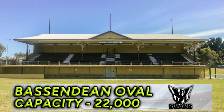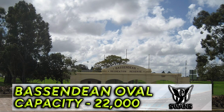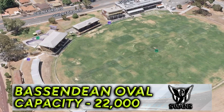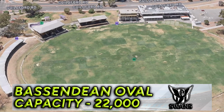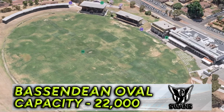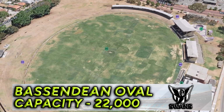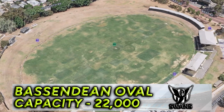First up, we have Bassendean Oval, otherwise known as Steel Blue Oval, home to the Swan Districts. Bassendean Oval has a total capacity of 22,000. Bassendean Oval was built in 1929 and first used by the Swan Districts in the WAFL in 1934. On one side of the ground, there's two major stands and the rest of the ground is just grass sitting area. It is also an 11-kilometre drive away from the Perth CBD.